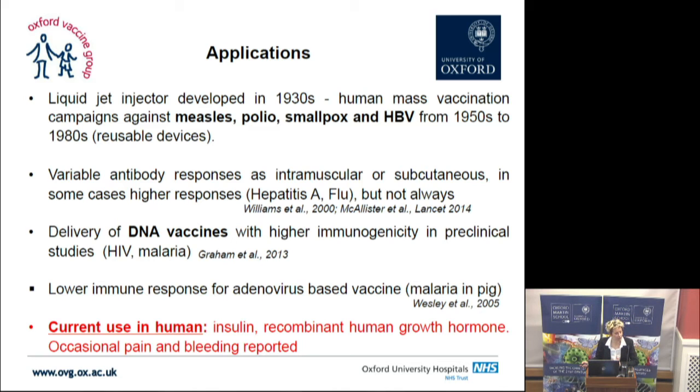But actually, it's not always the case. Sometimes the liquid jet injector does not induce a high enough immune response. It was tested for DNA vaccines, and it induced very good immunogenicity in preclinical studies with HIV and with malaria. With the malaria vaccine in pig, an adenovirus-based vaccine, it actually induced a lower immune response. That is one of the examples where the response is lower. So there's still some work to be done here on how much you deliver, where you deliver, and which tissue is exactly targeted.